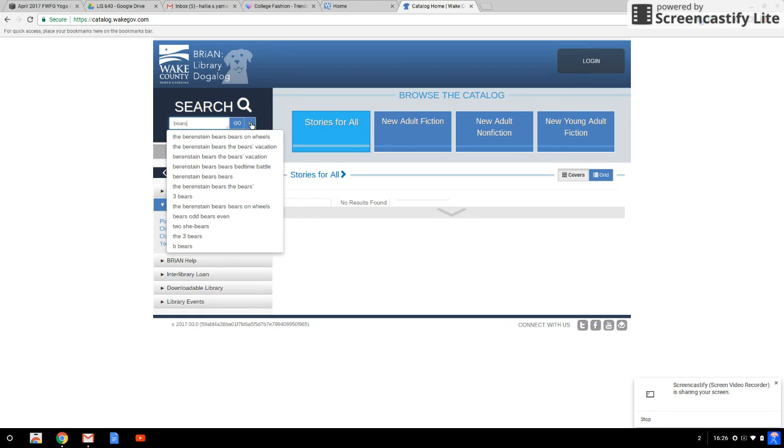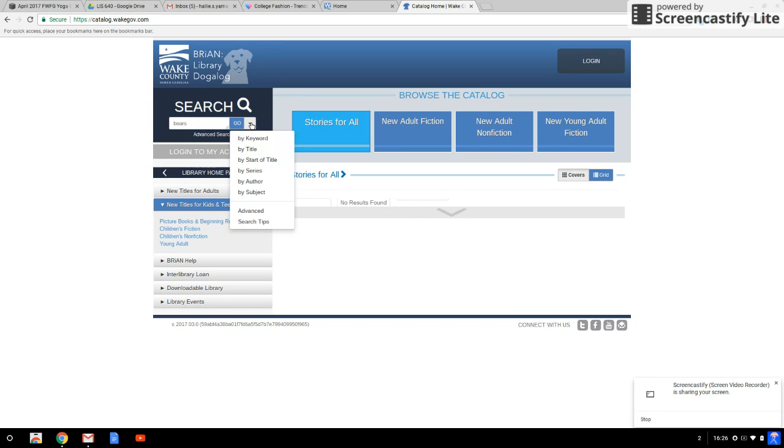One thing I know that some people don't like is you can't find where keyword or subject searches or author searches are. And they are right here under this little arrow, but it's a very small arrow. It's the same color as the go button. So it's kind of hard to find.